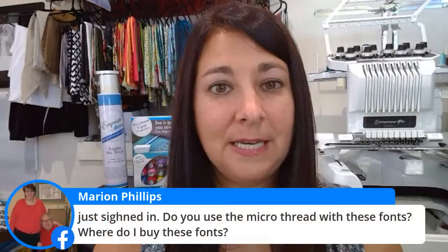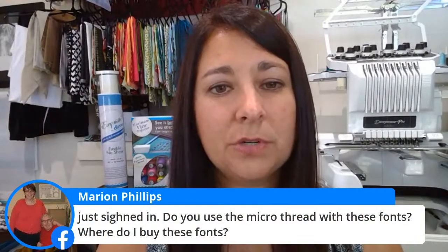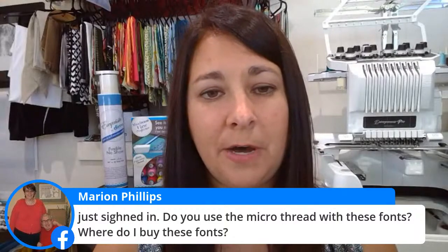You know, Ashley, some have asked, do you use micro thread? So you want to talk a little bit about needles and thread that you would use with tiny fonts? Go ahead. Absolutely. So when you're stitching those really tiny fonts, for them to be legible, you need to use a thinner weight thread, and it's usually a 60 weight thread that you'll be using. The reason that we want to do that is because our 40 weight thread actually bulks the letters up too much, and that's why they're not as legible.